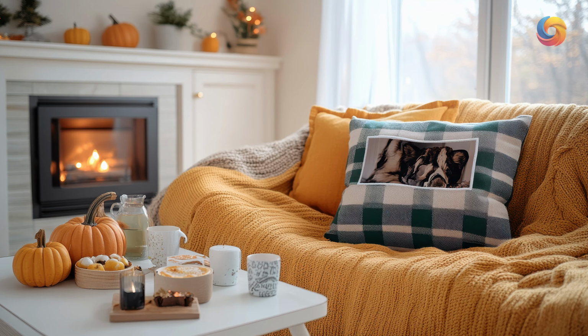For a more elaborate centerpiece, consider using a hollowed-out pumpkin as a vase for a beautiful autumn floral arrangement. Choose flowers in rich fall hues like deep purples, oranges, and yellows. Surround the arrangement with smaller pumpkins, tea lights, and scattered leaves for a truly breathtaking display.